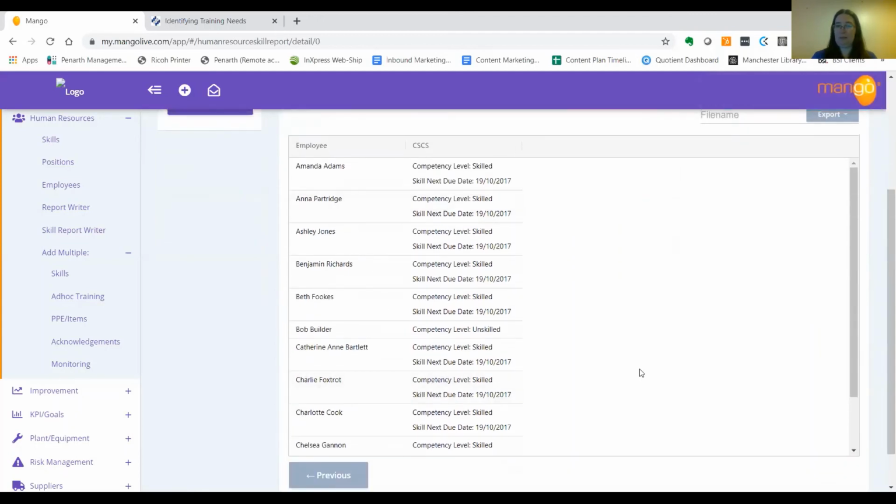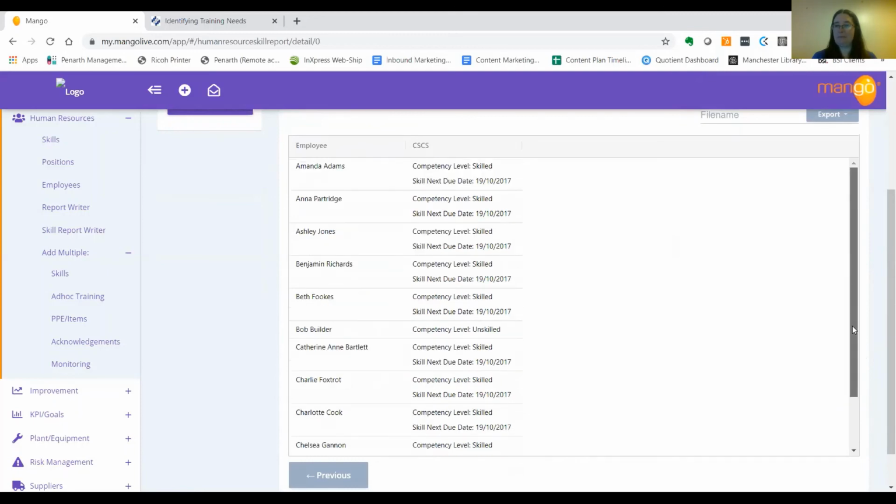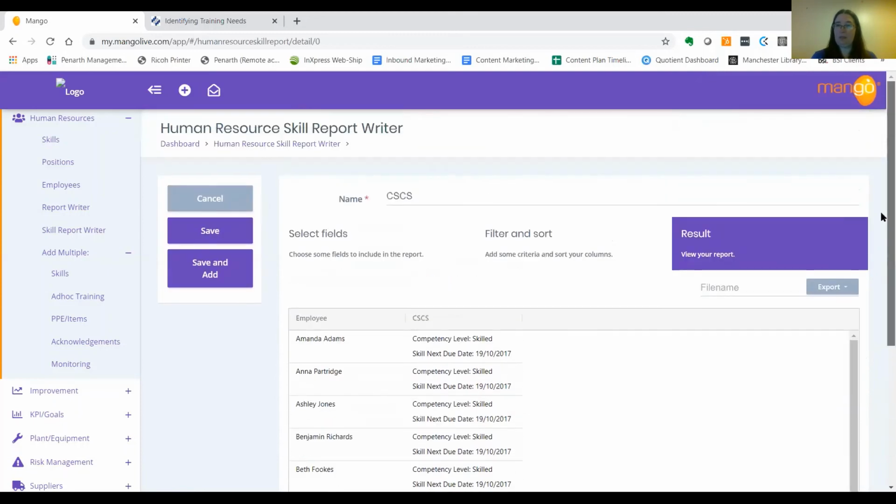So here I go, I've got a nice list of names here, and I can also see who has been deemed as necessary to undertake that training and hasn't yet completed it. So all these people need to complete their CSCS test in order to renew their cards.